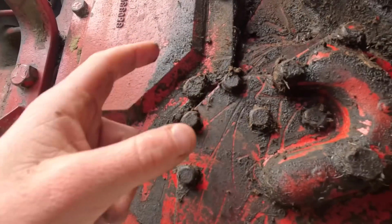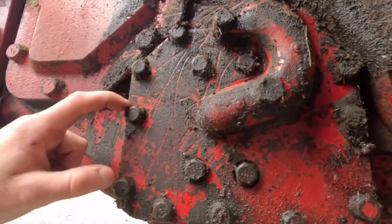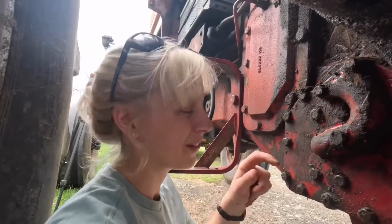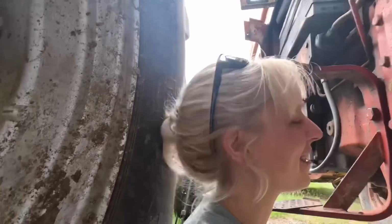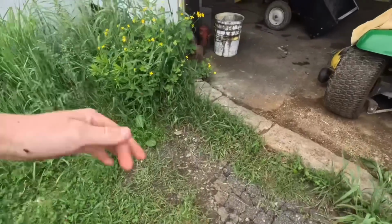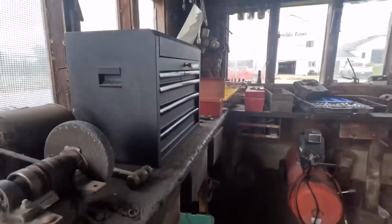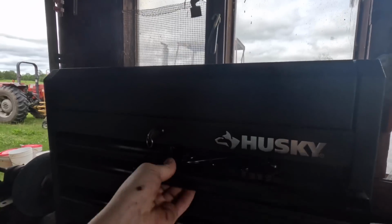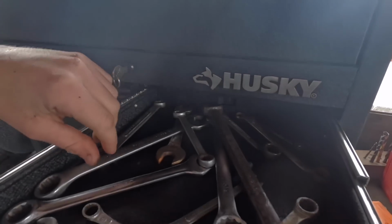So I've almost got it all cleaned off. I just got a little bit more to clean off. Then we got to find the right size bolts and hope these back out. But like Brent said, they're so covered in grease, they probably will back out pretty easy. So 9/16 French, okay. And then pail. Okay. 9/16.